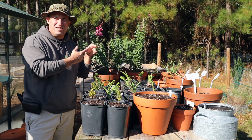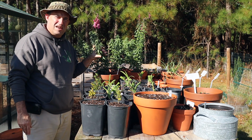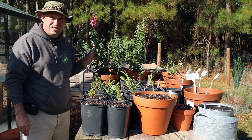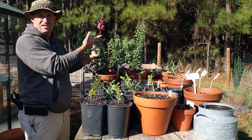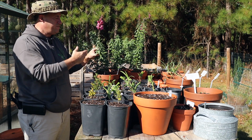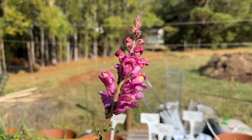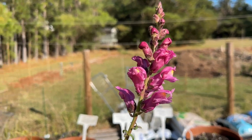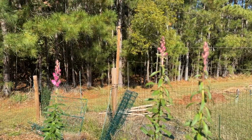If you haven't noticed, there's a snapdragon here, and I thought the frosts were going to have to kill this off 3 times already. We've gotten a couple of hard frosts and a bunch of little light frosts. And as you can see, we still have a flower going on here, and it's looking quite nice. A few of the others are also starting to flower, which is unusual, but growing zone 8A.